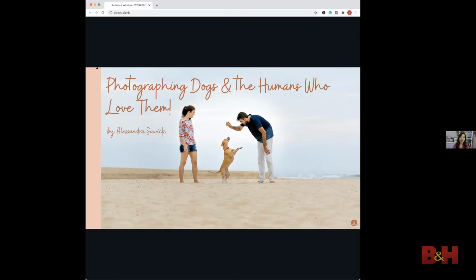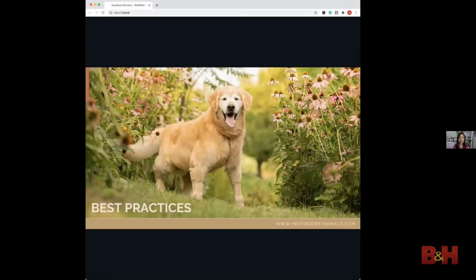So photographing dogs, I guess some people think that it is difficult. However, if you have some basic knowledge of dog behavior, you would know if your subject is comfortable in front of the camera, obviously, and it will make your photo shoot flow so much better. And when you have some techniques and tricks that we're going to talk about today, pet photography will become much less challenging. Today I'm going to be sharing with you some best practices on pet photography. I'm going to be talking about a few tricks and give you many tips to help you learn or improve your craft in photographing dogs and their families.